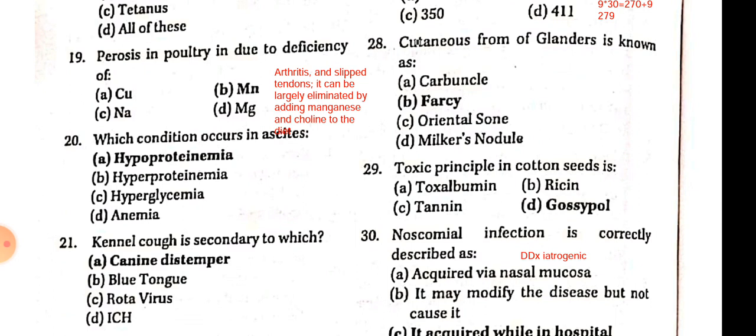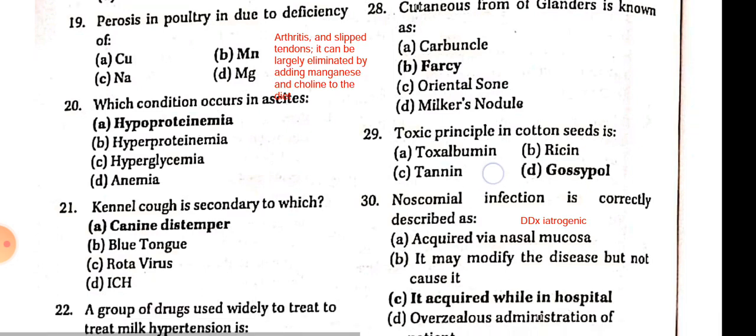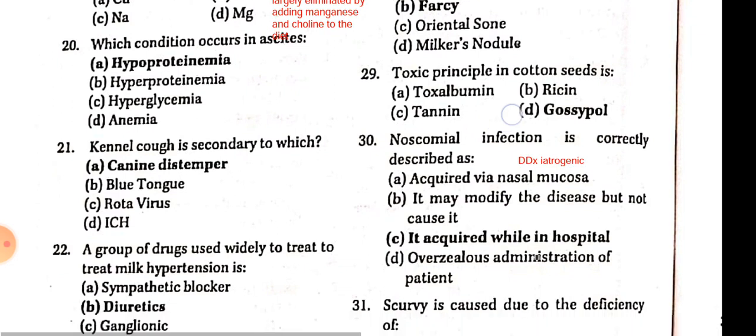Which condition occurs in ascites? Ascites is caused by hypoproteinemia. Less protein causes ascites. It is also associated with the ventilation system. Poor ventilation can cause ascites. Ascites can also be observed in humans or mammals by liver failure, and this liver failure is also associated with hypoproteinemia. Kennel cough is secondary to canine distemper.